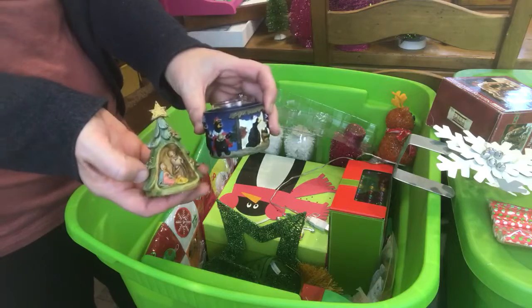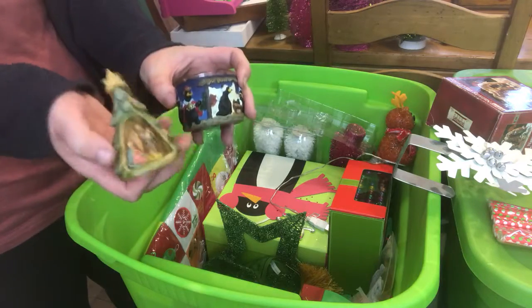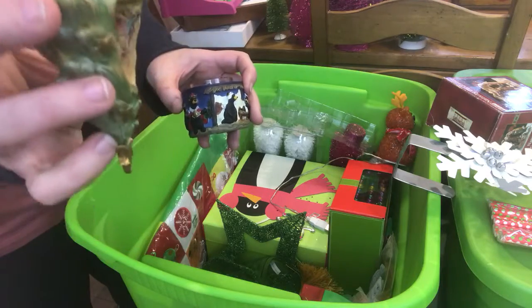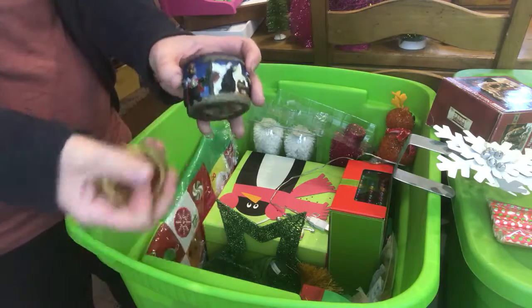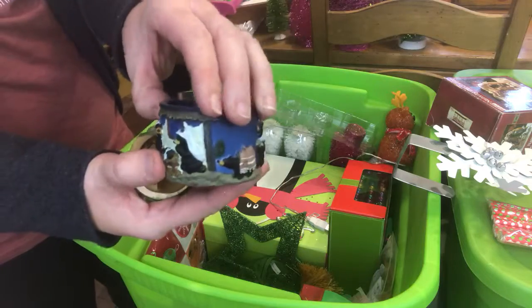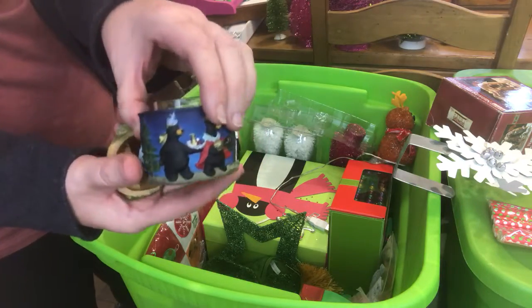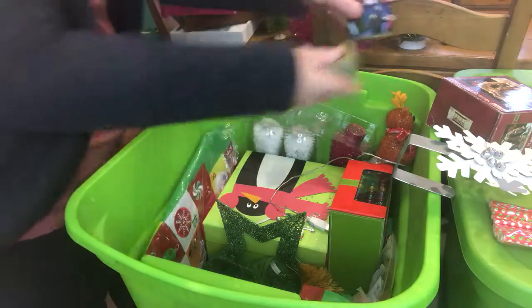These nativities actually came from my grandmother. We gave this one to her as a family. She even has it on there, Dickie's family, that's my daddy, in 1990. And this one I gave to her when I lived in Montana. I told you before, she collects nativity scenes, and this one had little bears, like the Montana bears.